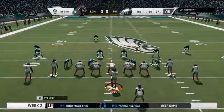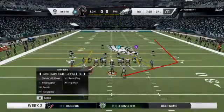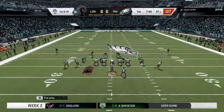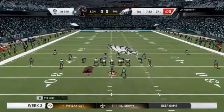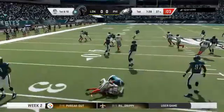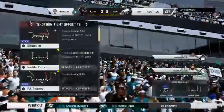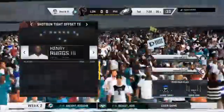Line of scrimmage, the 37 on 1st and 10. The ball, snap. They'll go back to Henderson on first down. And that play went nowhere. Losing yardage. It'll be back at the 36. It's a loss of a yard there, and it's second down.